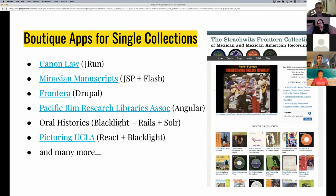Now, in addition to those big platforms, there's a bunch of boutique applications built for just a single collection. And we've got this smattering of tech stacks. So again, JRun, we've got some JSP, we've got one built in Drupal, another one in Angular, one in this open source thing called Blacklight, which is a Rails app, and a more recent one built in React. And this is just a sample, right? There are many more. So we've got this broad range of tech stacks in our portfolio.